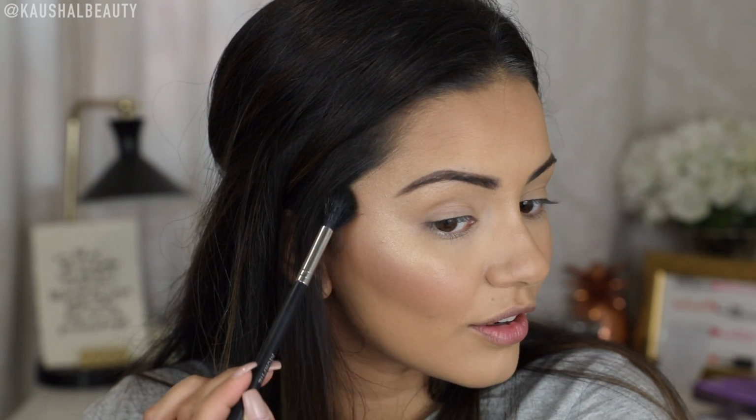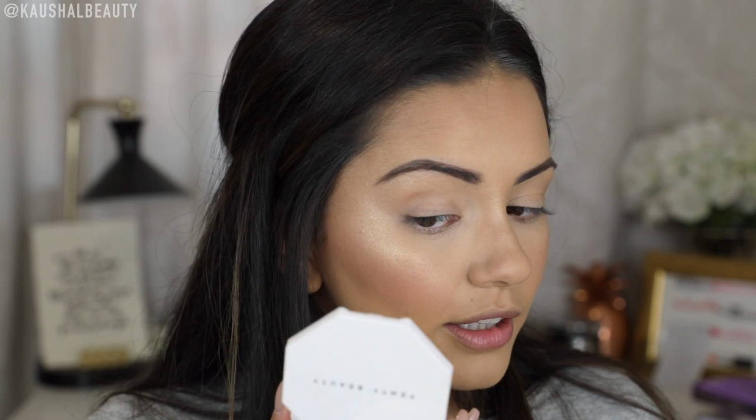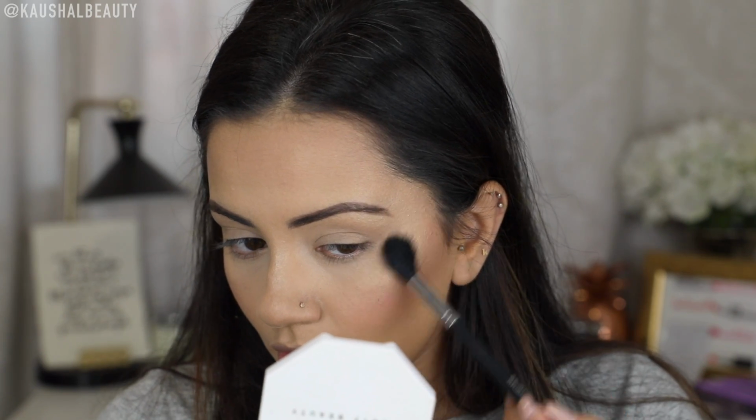I'm just doing the same thing on this cheek and a little bit up into my brow bone. And looking at it up close in a mirror, you can kind of see the gold specks on there, and I just think it looks really, really pretty. So I've been doing that a lot recently, so I had to make sure I put that on top.